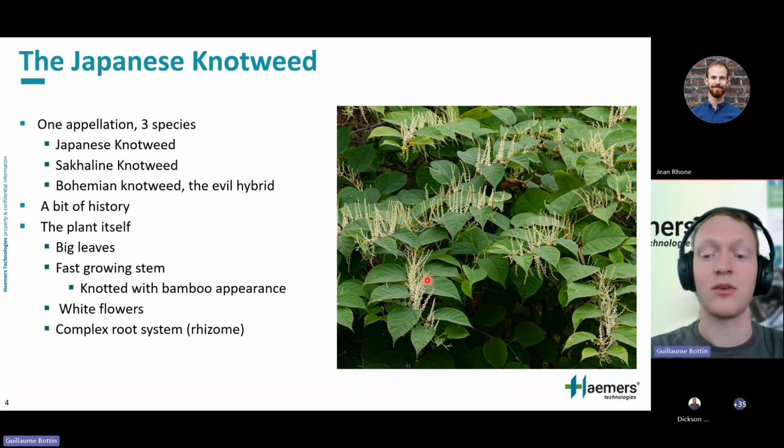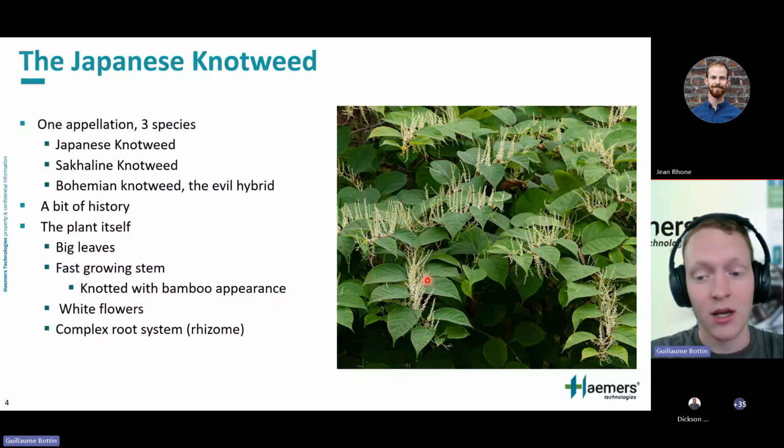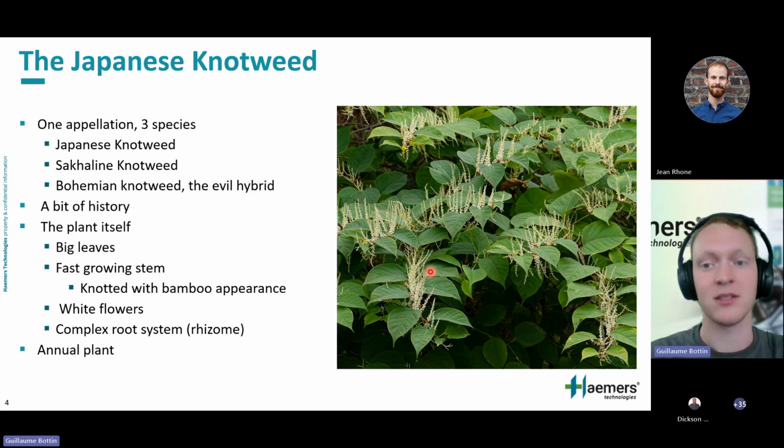Regarding the stem, it can grow very quickly, up to 8 centimeters a day, reaching a total height of 4 meters in less than 2 months. And finally, it's an annual plant, so each year it dies, and in the winter time, there is only the dead stem that remains.